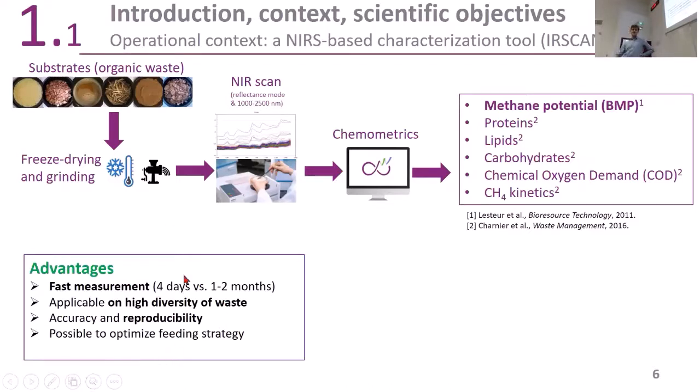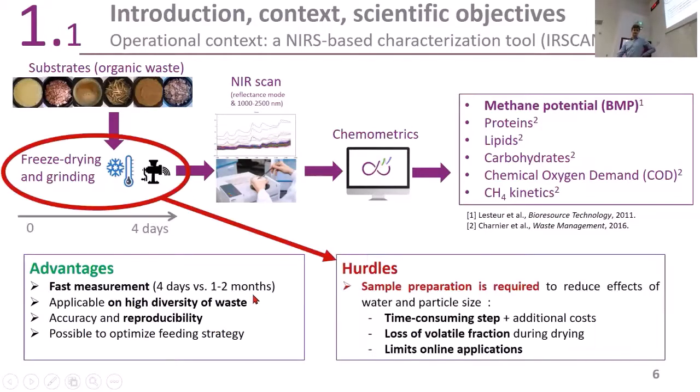But before, the advantages. We have a fast measurement, like most near-infrared spectroscopic applications. Instead of 1 to 2 months, we can wait 4 days. It's applicable on a very highly diverse range of waste. It's accurate and reproducible, and it's now possible to optimize the feeding strategy. But the hurdle is that in this process, what really takes time is the sample preparation.